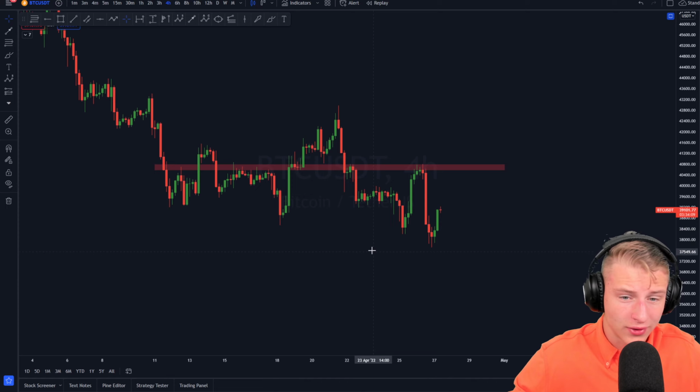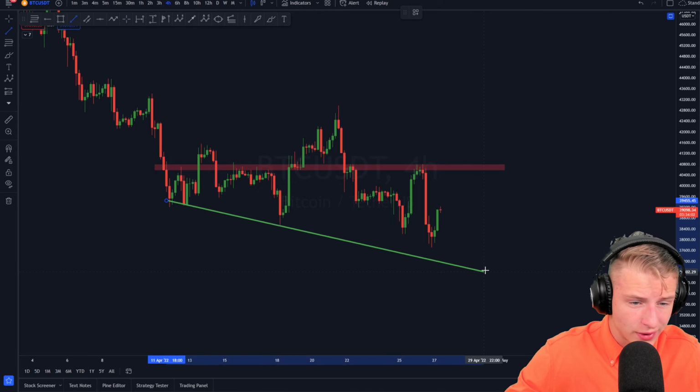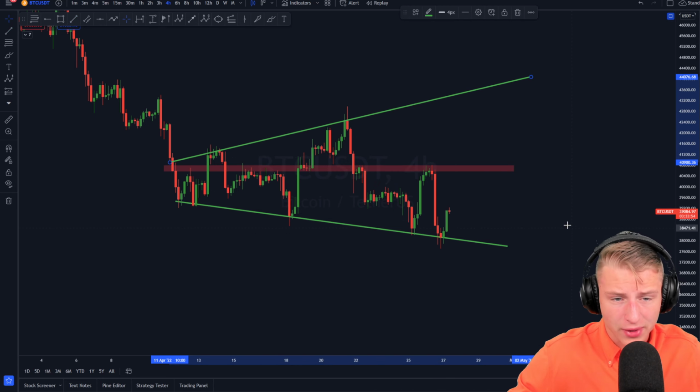Also looking at the 4-hourly time frame on Bitcoin, you can see we got rejected from the highs. Not a lot of interesting things to really see from this, but still holding strong on this potential broadening wedge here. You can see this is the main scenario to look at.